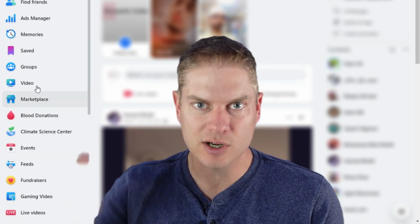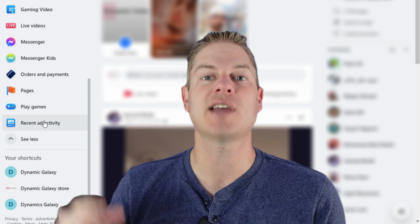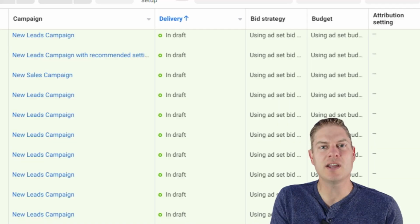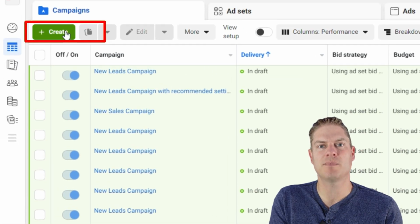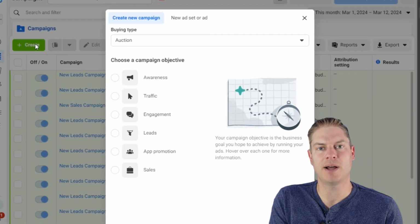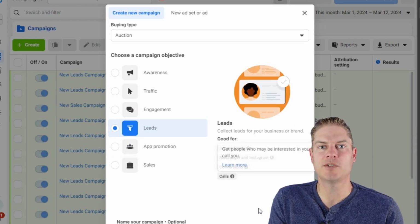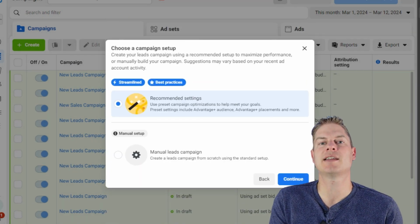And when you click on it, it's going to drop down. It's going to give you more options, and then scroll through there and you should be able to find Ads Manager. From there, you're going to see something that maybe looks like a chart or a spreadsheet. And in there, there's going to be a green Create button, and you want to click on that button. In the next screen, there's going to be a window that pops up and it's going to give you 6 objectives, and the one you want to select is leads.